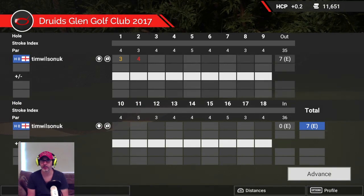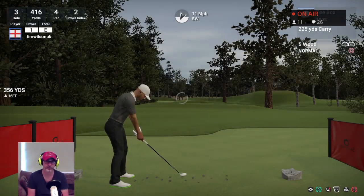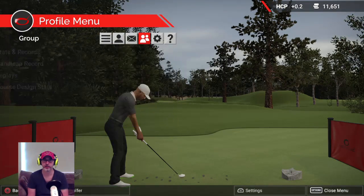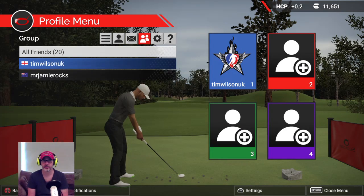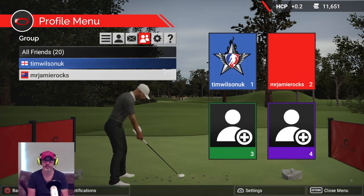Second hole green, brutal. I'm not seeing you on my screen, Jamie. I'm going to try and add you in manually. Just give me 1 second, guys, for those of you that are in the Twitch stream. I'm just going to see if I can get Jamie into my group here. It's showing him playing, so let's add him to the group. There we go. He's now in my game.